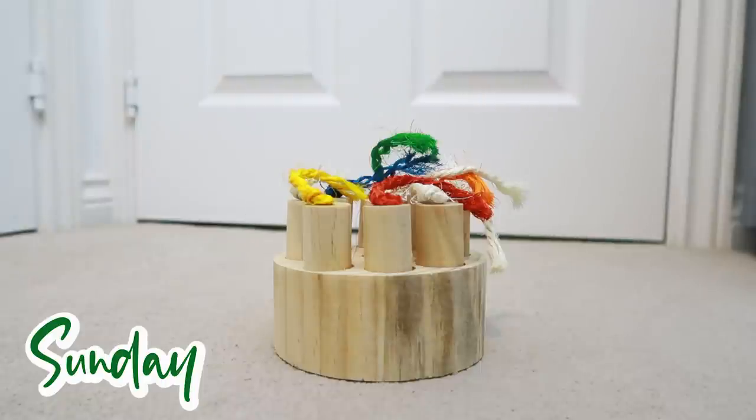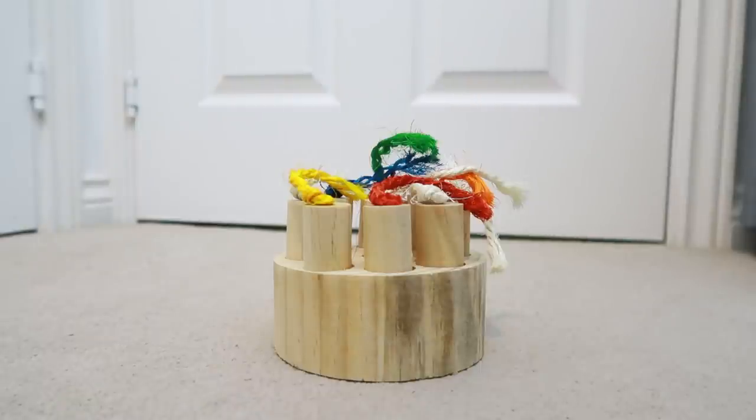For today's enrichment, the last enrichment of the week, I've got this foraging toy. This was kind of gifted to us from a company called A Rat's Tail, and I've not had a chance to use it with them yet, so this is going to be completely new and novel to them, and we're going to get their first reaction.